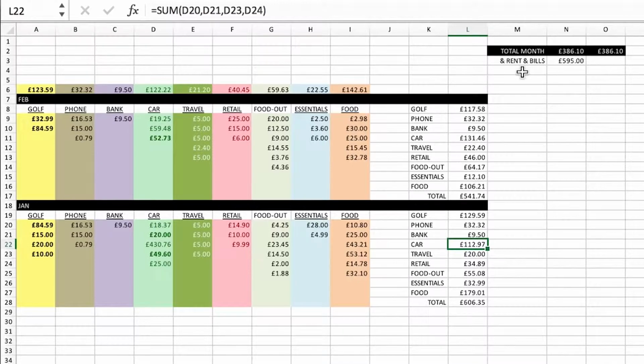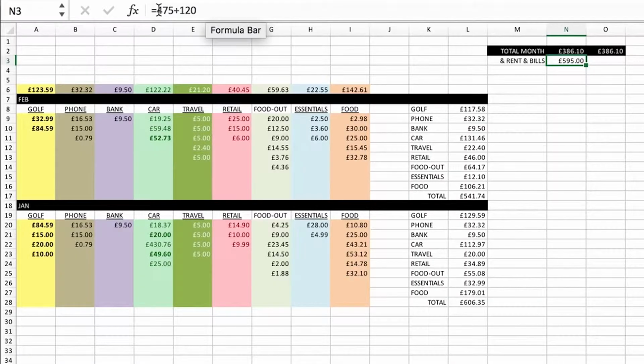Once you've done this and you've got a breakdown of everything, I've got this thing up here at the top which isn't completed yet, but say that your rent and bills is a statutory spend every single month. You're always going to have to pay your rent, you're always going to have to pay your bills. So again, I've just made up a little figure here saying 475 and 120, which could equate to your bills. Then let's just make that a little bit easier on the eye and the mind to make that 600 quid.